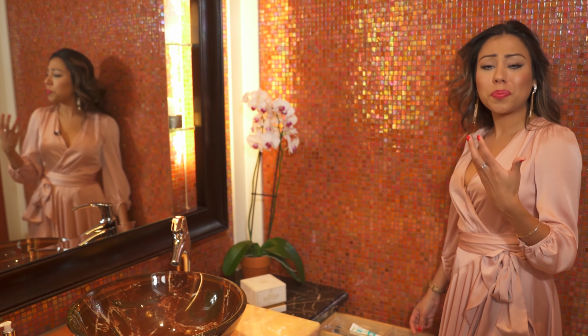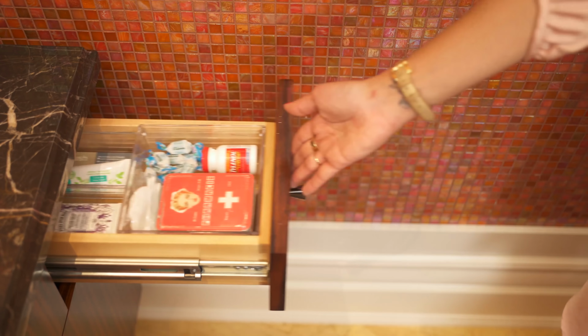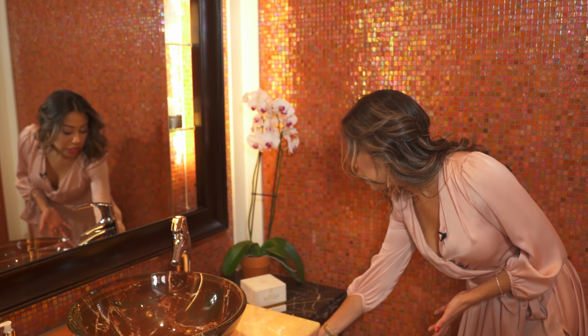So I love this little drawer because very often if you go to a house and you want to brush your teeth, or your head is hurting, or you cut yourself, and maybe there are a lot of people and you feel embarrassed to ask the host in front of everyone, well, you have all of the essentials here. So it's very, very fun. Now let's move on to the next drawer.